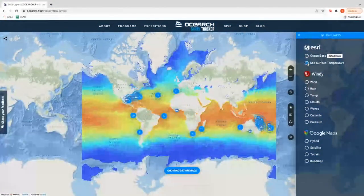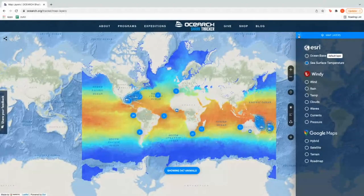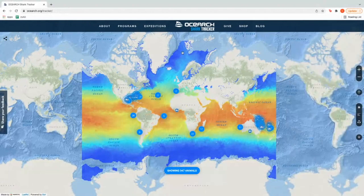When you click on Sea Surface Temperature, you're going to see this heat map. Blue, and particularly dark blue, is going to be the cold waters. Then as you get towards the equator, the line around the middle of our globe, it is the hottest. Of course, when the air is hot, the water is also going to be warmest there. This red-orange band through the middle, that's the equator, where the water is warmest.